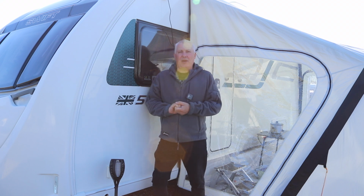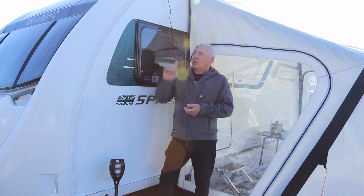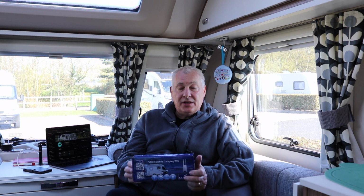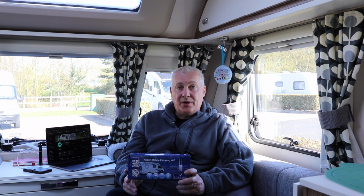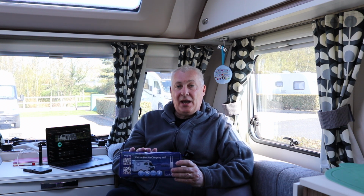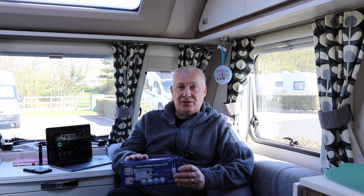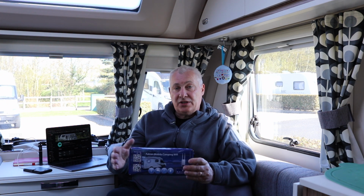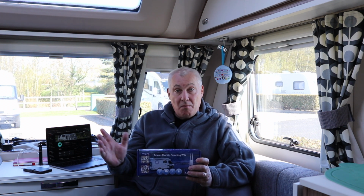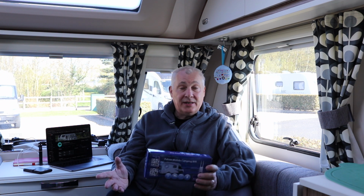Let's go inside the caravan now and I'll show you what I'm talking about, but it does involve this up here. So the white box that you see on the side of the caravan a moment ago is actually from Falcon Technologies. Now Falcon Technologies are a Northwest company, and they can be seen at most caravan and motorhome shows, and they will supply you with most of your electronic gadgets for your caravan or your motorhome, including satellite, broadband and also televisions, etc. So Falcon said to me, would you mind testing the Falcon mobile camping Wi-Fi router out? And I said yes, I would.